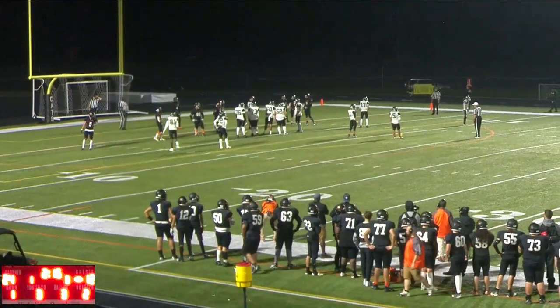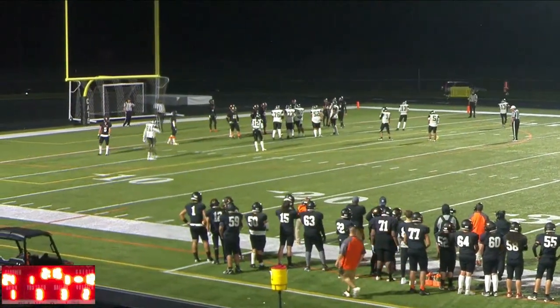Burncoat lining up for the 2-point conversion. Stop him here, boys. Stop him here, boys. Let's go.